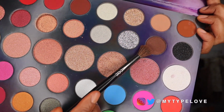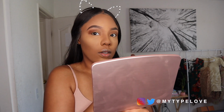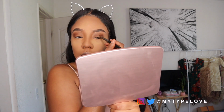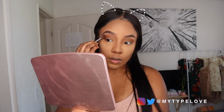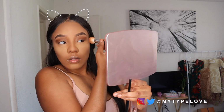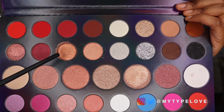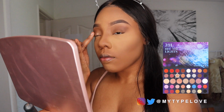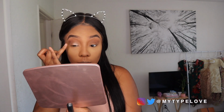Next, I'll be using the shade Makeout Sesh. I just love all the names of the shades on this palette. They're so creative. Now I'm using the shade Extra Attitude, and I just love this 39L palette because it was curated by 4 different creators, and I think that's so cool and so unique. I just love it.